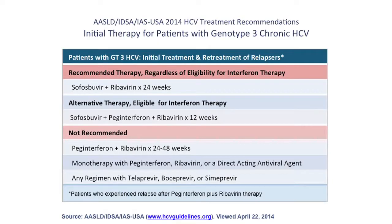So genotype 3: if you look at initial treatment for patients with genotype 3, it's sofosbuvir and ribavirin for 24 weeks. An alternative therapy for those eligible for interferon therapy would be sofosbuvir, PEG, and ribavirin for 12 weeks. And as I pointed out, for genotype 3, one might prefer this regimen over 24 weeks of sof and ribavirin. We can have a discussion about it. Again, not recommended is pegylated interferon and ribavirin, although in parts of the world where sofosbuvir is not available, pegylated interferon and ribavirin is still a very viable option for genotype 3, although the challenge is that they tend to relapse more than genotype 2 patients, yet they have pretty good SVR.